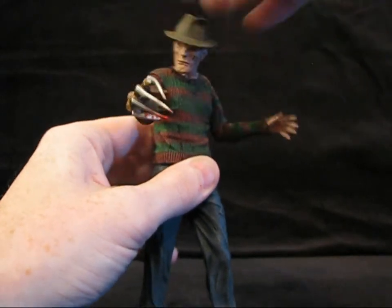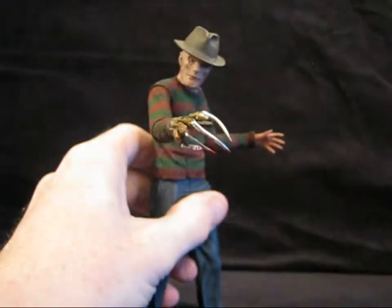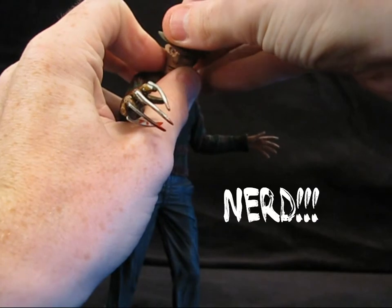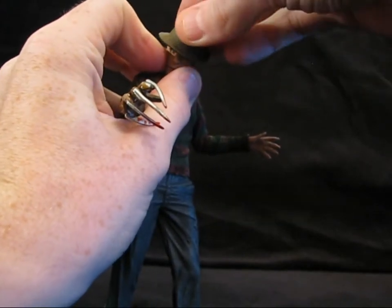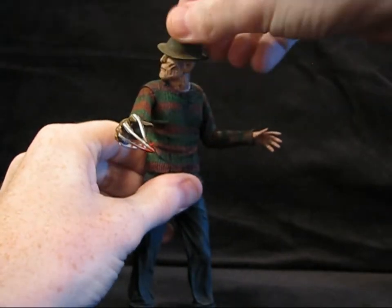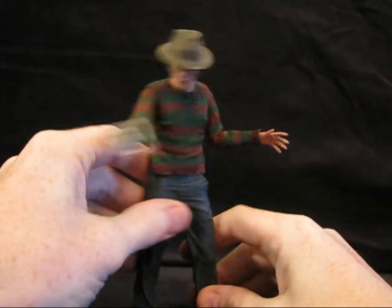And there we go. Now, I've actually put it on incorrectly. I'm going to have to do something about that. Keep losing my camera. Because only nerds put their hat on straight. You've got to make it just a little bit crooked. There we go. So we've got his hat. It's very nice, so we can cover his eyes a little bit and make him look a little more menacing when he's about to rip somebody open.